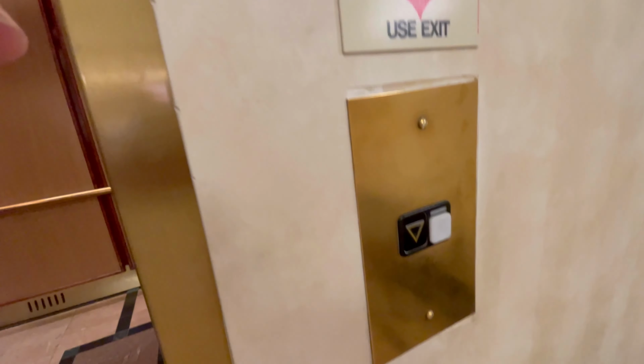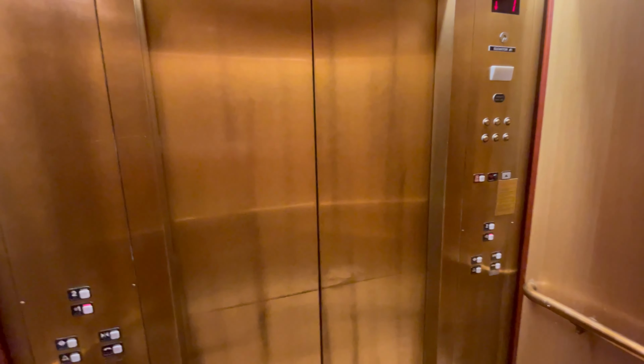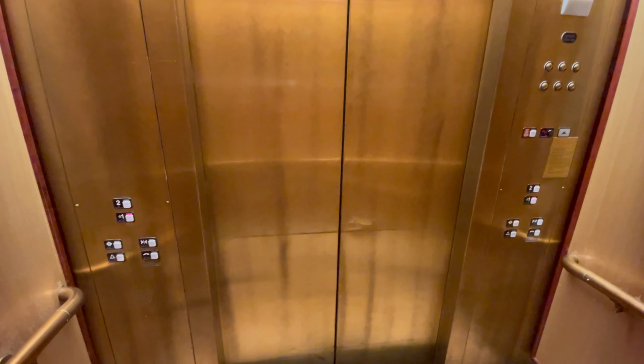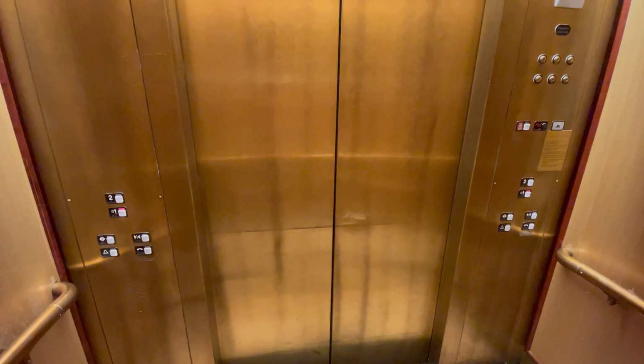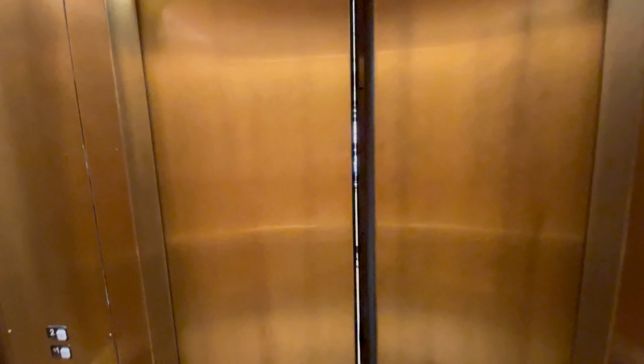Here's the second floor. There's a lantern and a button. Alright. End on 1. Seriously, this is a nice elevator for a Dillard's. We're at 1. We'll end it here.